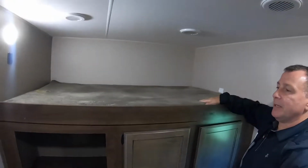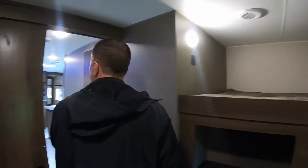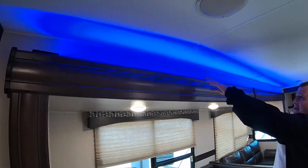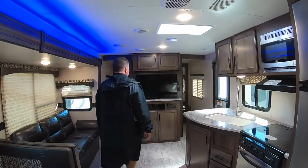More sleeping area here. Got USBs. Got to have them now for the kids with the phones. Everybody's got them from 3 years old on up, it seems now. I don't know if you could get this in the video, but they got the nice accent lighting here, especially at night. This really looks nice. It's blue, kind of hitting the ceiling here.